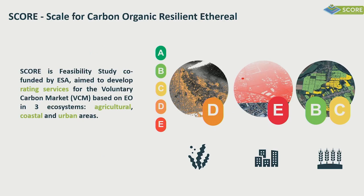So the idea is that we can reverse this view, and try to understand and use these advantages in order to build something that might be useful for carbon farming. And this is what we are trying to do with SCORE, which is a feasibility study co-funded by ESA, where basically we are trying to develop a rating system for three main ecosystems: for agricultural areas, for coastal areas, and for urban areas. Of course, you can understand that today we will focus only on agricultural areas. Next slide, please.